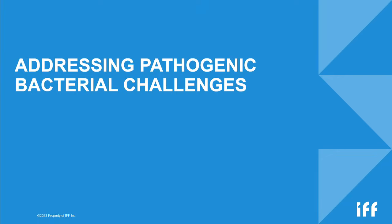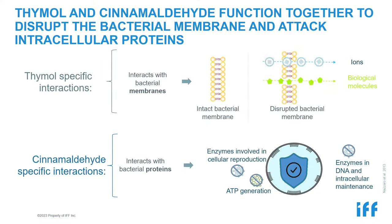The second thing that we would like to address is pathogenic bacterial challenges. One of the solutions in our portfolio is a combination of essential oils. I think this is very strategic, since we need to find the best combination, in this case thymol and cinnamaldehyde. Thymol normally interacts with the bacterial membrane and disrupts it, while cinnamaldehyde is pretty specific in interacting with the specific enzymes working on bacterial cellular production or ATP generation. So this combination is very effective at pathogen inhibition.